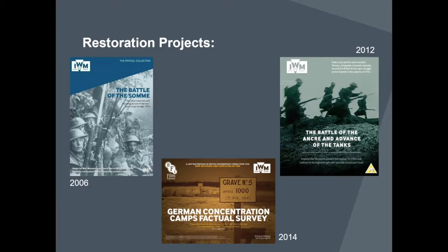It was an unfinished film from the Second World War, which was looking at the liberation of concentration camps across Germany and Eastern Europe. At the time, the film was designed to kind of educate the German public on what had happened at the concentration camps.